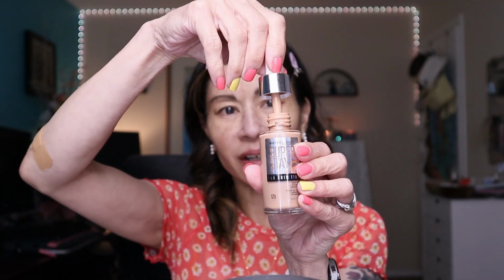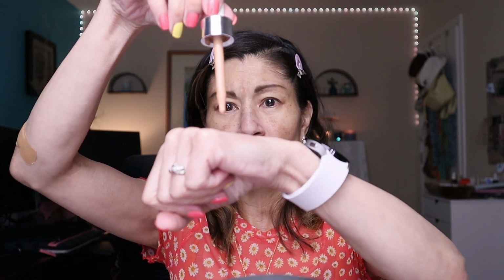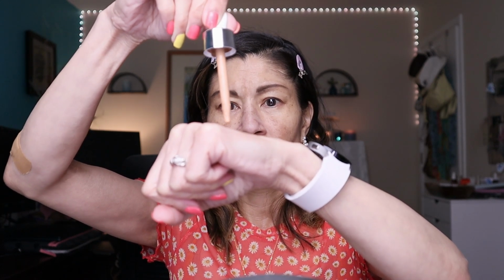You've got the lovely medicine dropper, and I'm gonna shake it up really good, but it looks like it's got shimmer and glitter in it. I don't know what to tell you. And this is what she looks like. Oh yeah. I'm gonna go ahead and put some on the back of my hand and show you the consistency. Now, you can apply this with your fingertips. I might go in with a dampened beauty sponge. We'll just see how it goes.